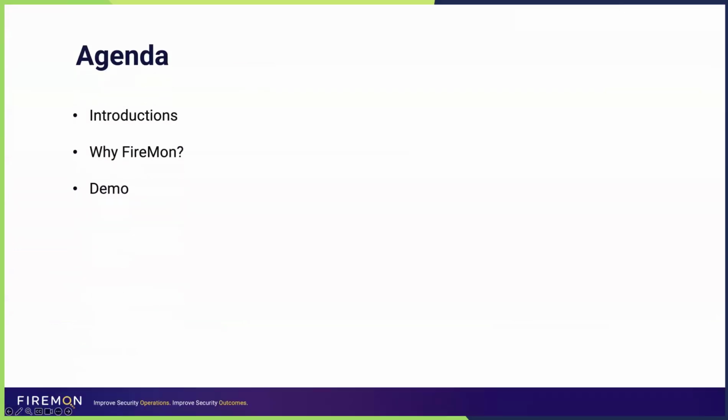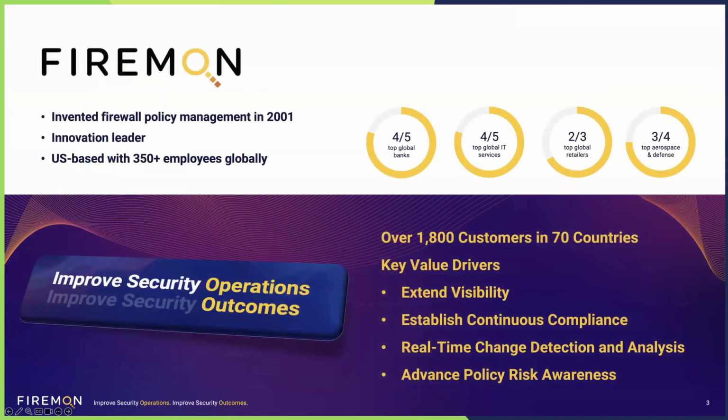Quick introduction. We're going to talk a little bit about why FireMon, and then Jared's going to actually give you the picture. A picture paints 1,000 words, so he's going to show you an actual demonstration of the product. If you're not familiar with FireMon, hopefully you are, but if you're not, we've been around for a better part of 20 years, so a lot of deep maturation in this market. We're humbled to serve some of the largest enterprises on the planet globally in helping them to secure a better security outcome and improve their security posture across their hybrid cloud environments.